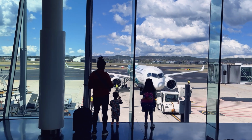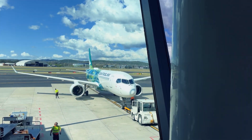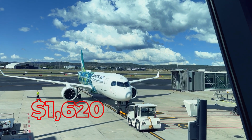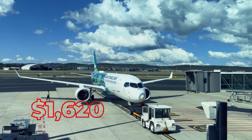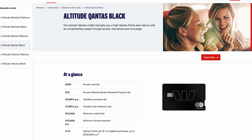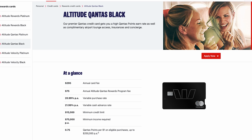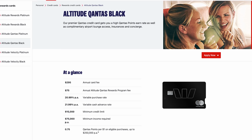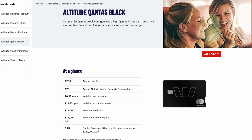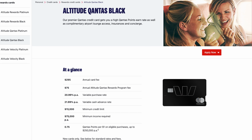To give you a sense of value, those 90,000 points in the first year are worth roughly $1,620 when redeeming Qantas Economy Classic reward seats. Now for the annual fee construct. The annual fee is $295 plus another $75 for Altitude Qantas Rewards program, which brings the total cost to $370 per year.